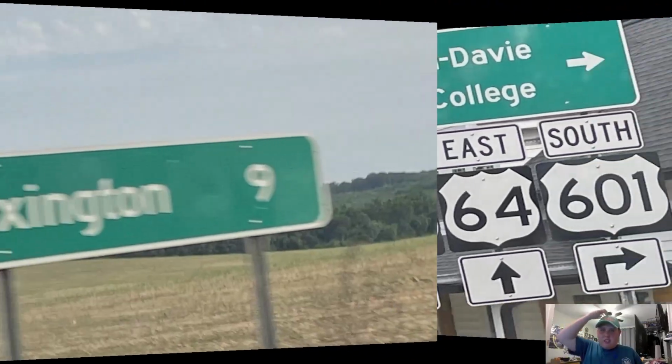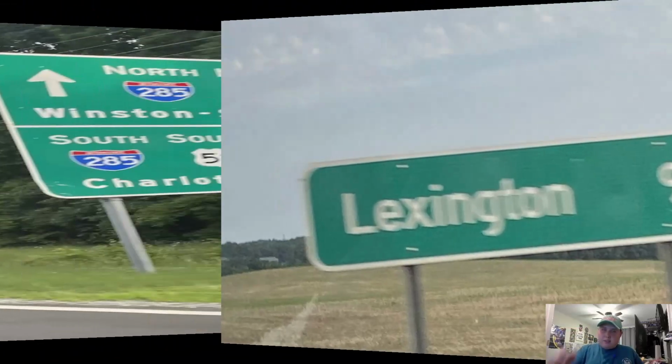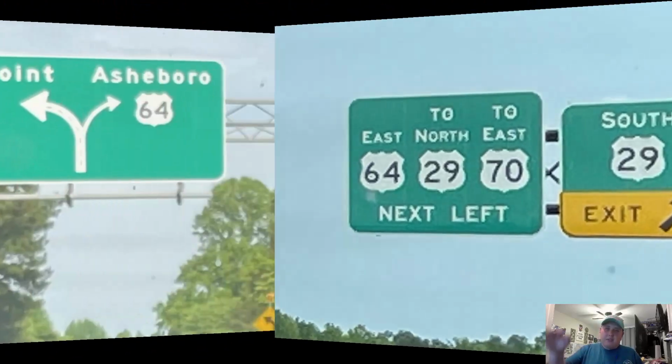And then on our way to Lexington, North Carolina, we get a one-liner here with only Lexington from 9 miles away. And then here in the Lexington area, we meet with US 52 and Interstate 285 as they get awesome control cities. And this is where US 64 joins with US 29 and 70, and we just get no control city. I mean, I know that we are in the Lexington area. What about places that US 29 and 70 go to beyond Lexington, please?